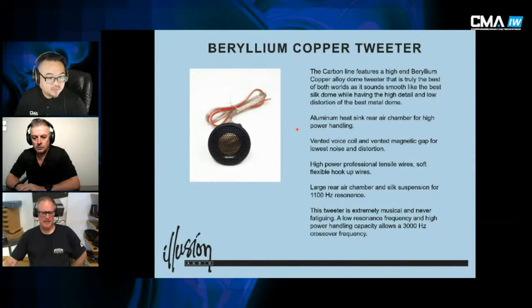The entire tweeter is designed to be a heat sink from the dome to the voice coil to the air chamber on the backside, which is a cast aluminum heat sink. There's extensive venting. The backside of the magnet is vented from the voice coil so we don't get air bubbles forming in the ferrofluid. A lot of tweeters, when you turn them up loud, and you run a sine wave, so you can actually hear what's going on, not music, but a sine wave, the ferrofluid starts sounding like sizzling bacon, literally. And that is air bubbles forming in the ferrofluid.